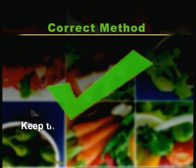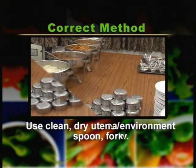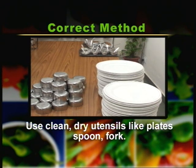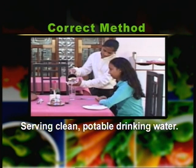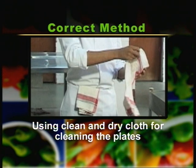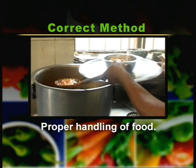Correct method. Keeping the serving area or environment clean and dry. Using clean and dry utensils, which are used for consuming food like spoon, fork, plates, etc. Serving person wearing clean clothes, well-groomed, and following proper personal hygiene. Serving clean, potable drinking water. Using clean and dry cloth for cleaning the plates. Using separate spoon or spatula for serving different food items. Proper handling of food.